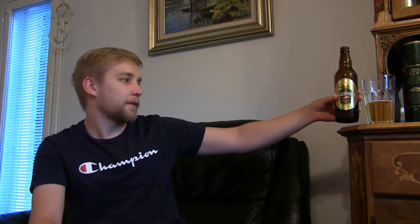I will give it maybe a... Let's think about it. Seven and a half out of 10. Or maybe 8 out of 10, let's be generous. It's my neighbor country after all, Sweden, so I have to give them an extra point for being the good neighbors. Yeah, Fagerhult Export. If you see this in the stores, I recommend giving it a try, okay? Fagerhult, Swedish beer.